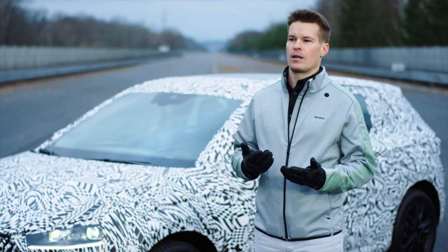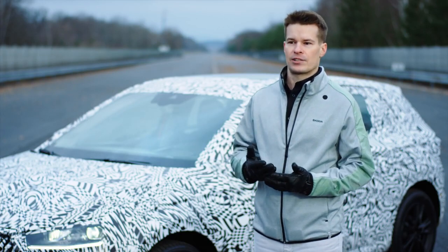The focus of our work lies in virtual methods. We use computational fluid dynamics, or CFD. Basically, we perform virtual tests of cars in virtual wind tunnel using computer simulations. This approach has many advantages.